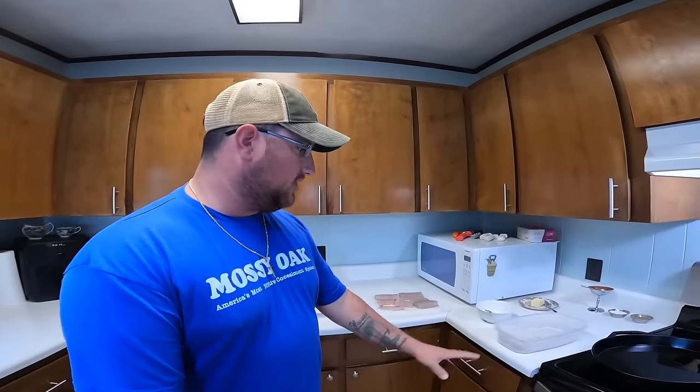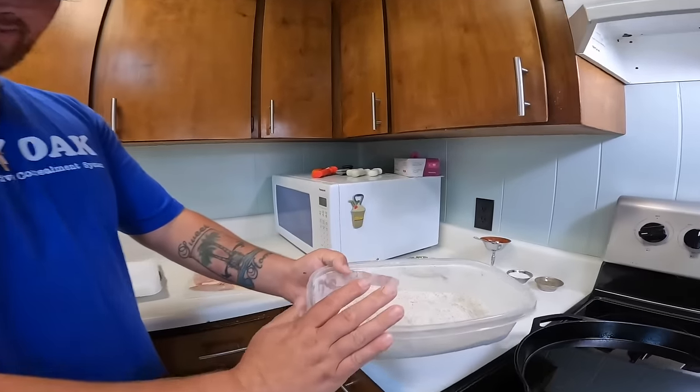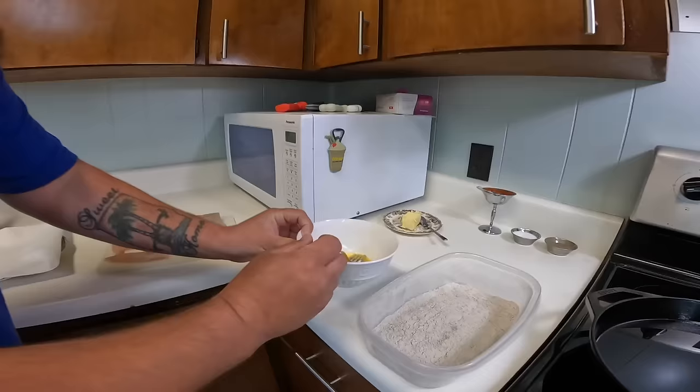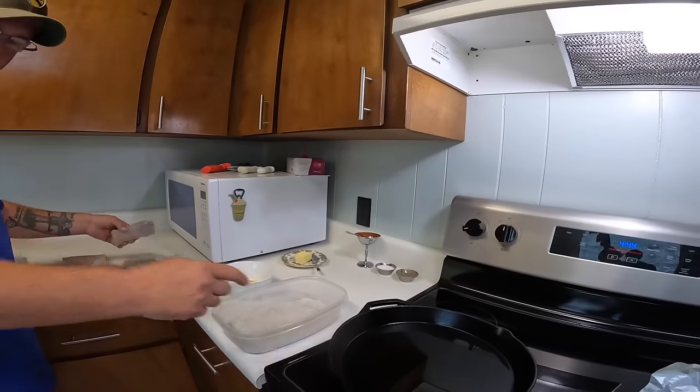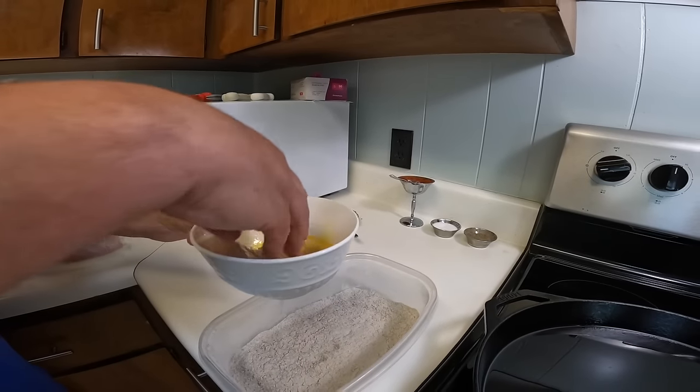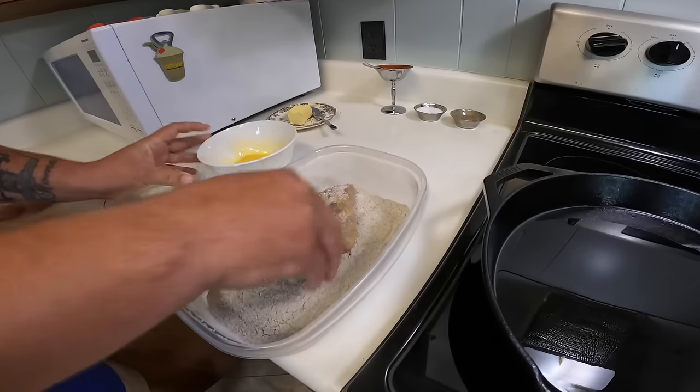We are in the kitchen, and it's time to fry up our barracuda. We're just doing a simple southern fish fry. I have some flavored white lily flour. It's all-purpose flour and one single egg. Our oil's in the pan ready. Let's go ahead and do our egg wash. Dip it in the egg, get that coated, and then in our batter.